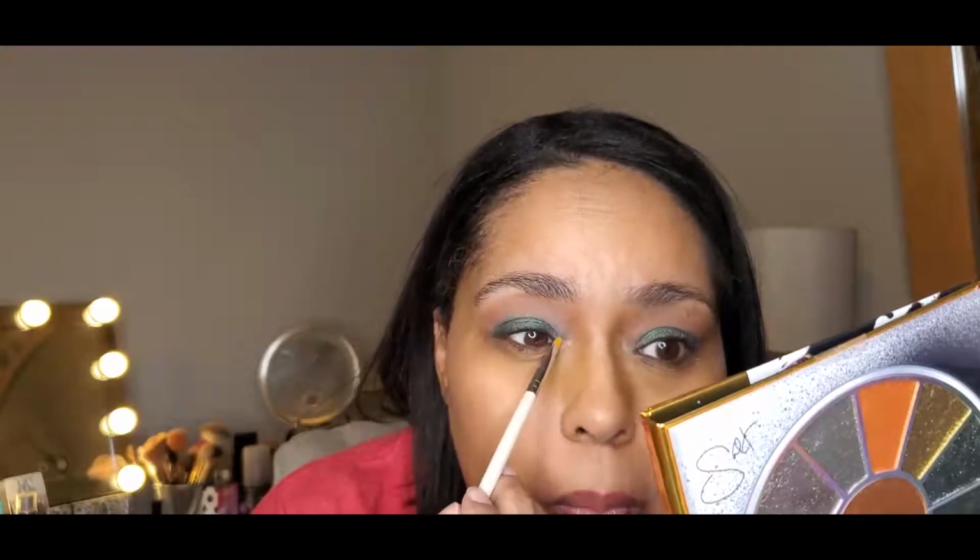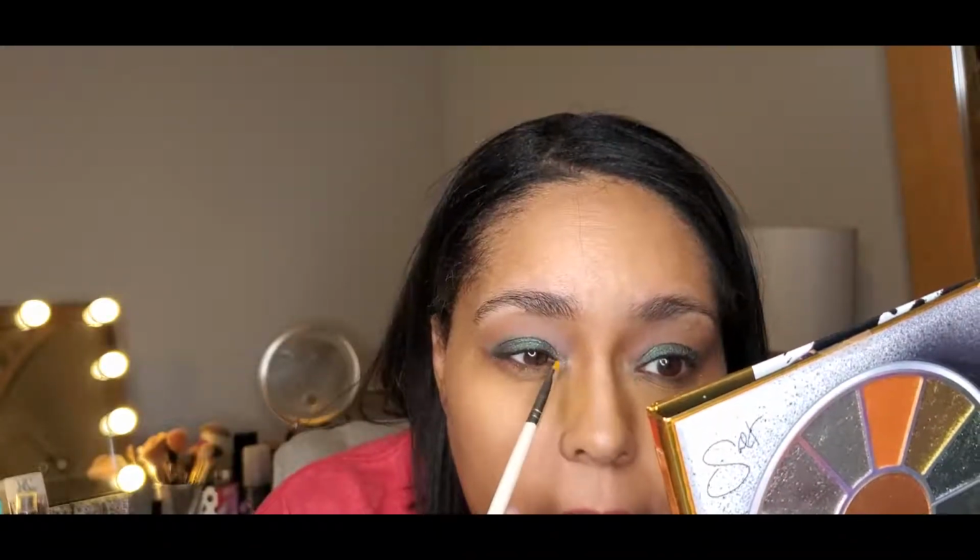Oh, that is not the color I was expecting. It's a taupe, but it's leaning purple. It's like a very slight lavender shift. That's a surprising color. Okay. Interesting. Can't wait to try that all over the lid. Maybe tomorrow.